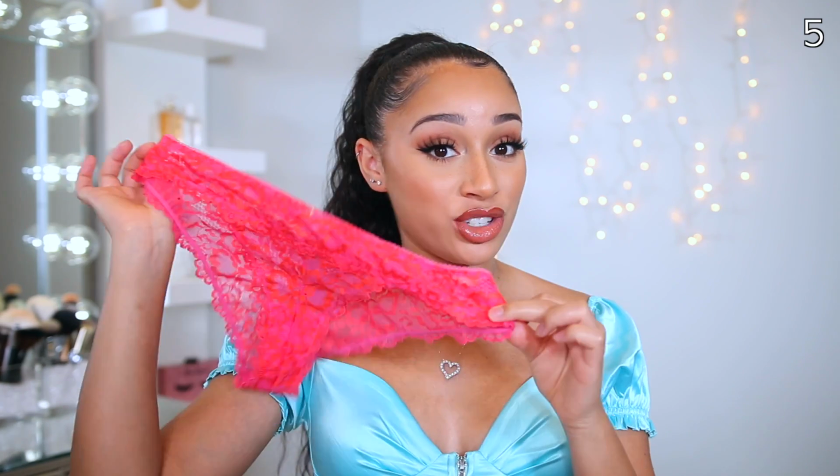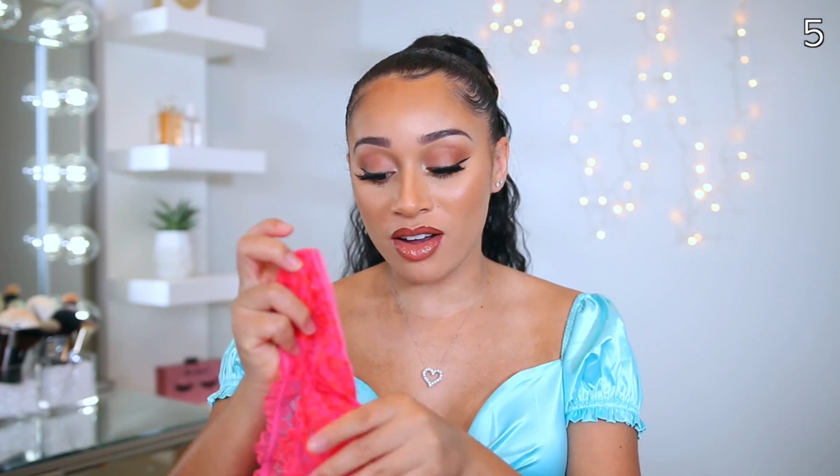So it's gotta breathe down there. It needs air. It needs to be able to breathe. Here's a pair of underwear that I just recently got. Yes, they're lace, but on the inside they have a cotton strip. Cotton is really important because it's breathable and allows everything to breathe down there, allows airflow down there.